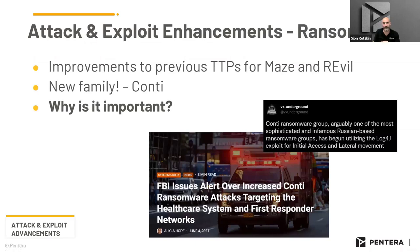Ask anyone in IT, cybersecurity, whatever, these fields, what are the top 3 risks or security topics that worry them? Ransomware will always be somewhere in the top 3, especially in the past 2 years. As you hopefully know, we've added support for Maze and Revil, where Pentera performs the attacks exactly like they're performed in the wild, using the same encryption algorithm and the same TTPs.